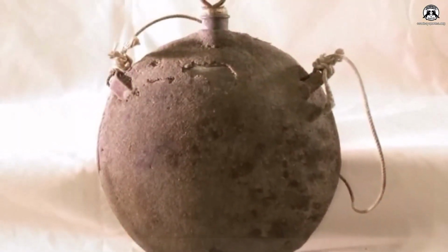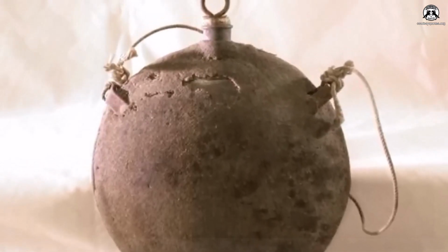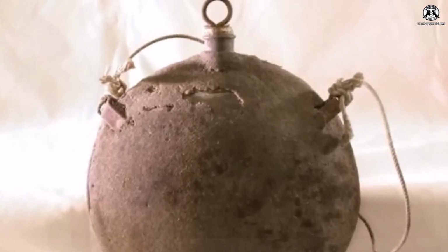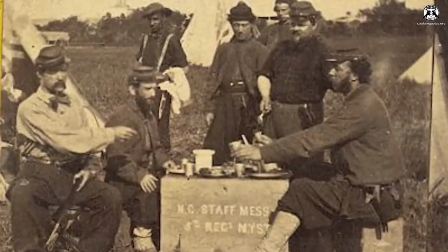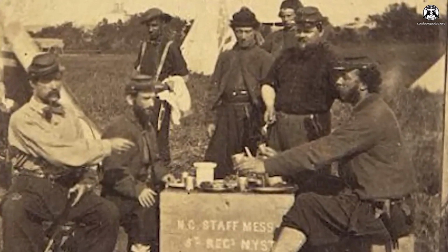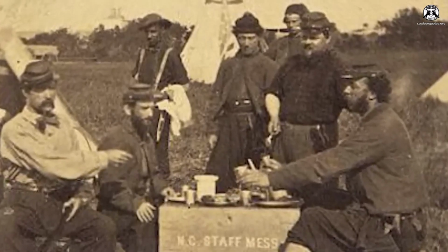Each canteen came with a simple spout and a cork stopper, which prevented spills and kept out dirt. It was worn across the shoulder using a strap made from leather or fabric, allowing easy access while keeping the soldier's hands free. The strap design also made it easier to carry while marching or performing daily tasks.